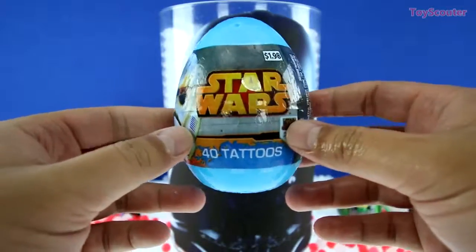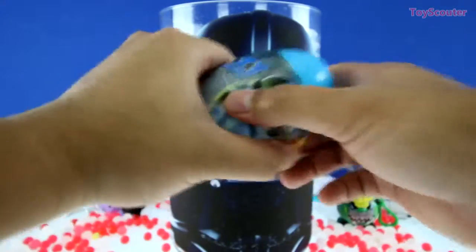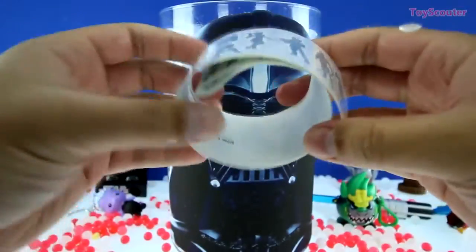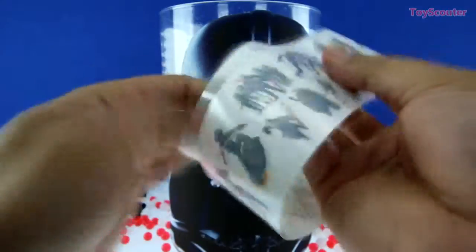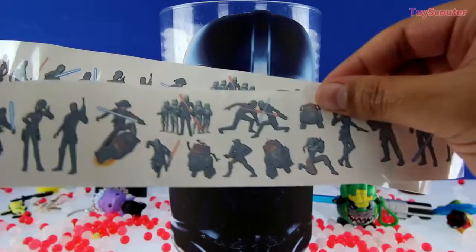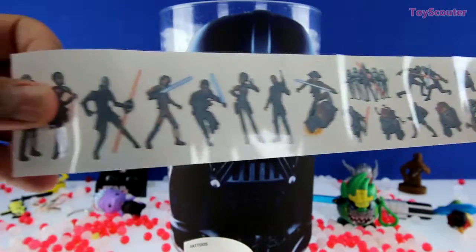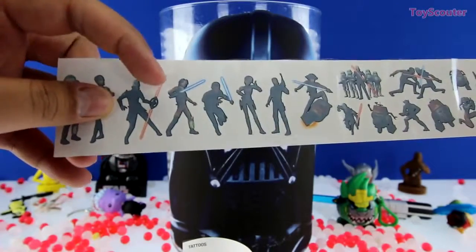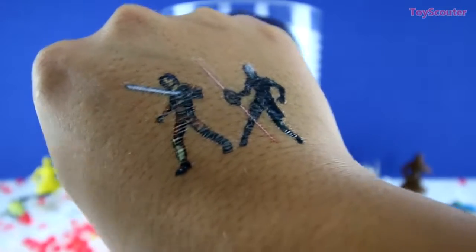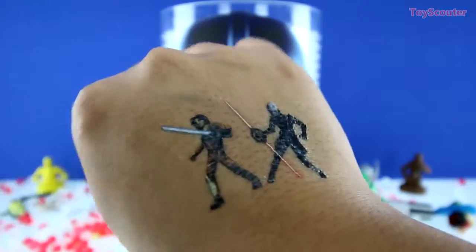It's a Star Wars surprise egg, and it comes with 40 tattoos. Here are the tattoos we got, guys, and both sheets are identical. I'm gonna try to put some on. Let's go with this one and this one. Check out the cool tattoo, guys. It's pretty awesome, huh? They're temporary, hopefully, so they should only last a couple days.